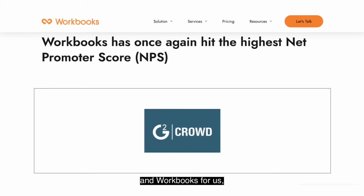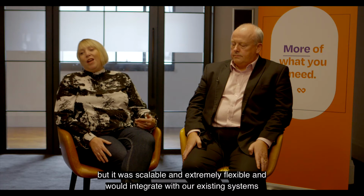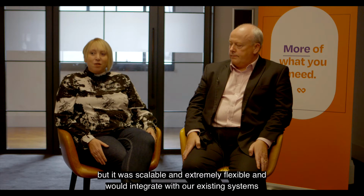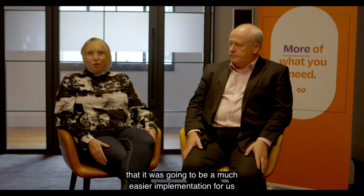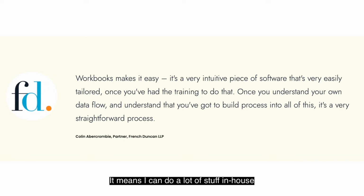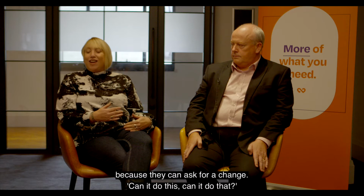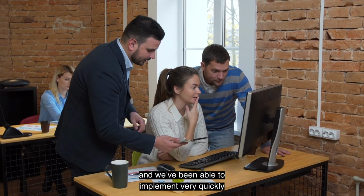And with Workbooks, we liked the fact that it could be simple, but it was scalable, extremely flexible, and it would integrate with our existing systems. So those were our biggest drivers, that it was actually going to be a much easier implementation for us. The fact that the system's so flexible really does help with buy-in. It means that I can do a lot of stuff in-house. I think that's what's helped people come on board, because they can ask for a change, or ask can it do this, can it do that, and we've been able to implement very quickly.